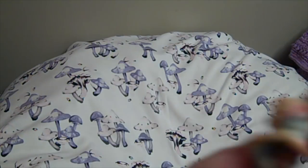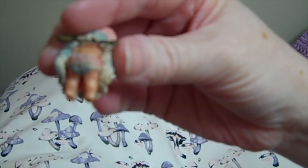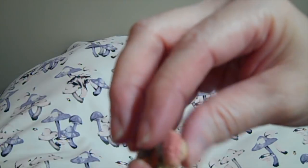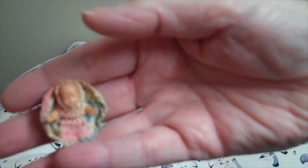Actually, is it all one piece? Yeah, it's all one piece, so it's like a hooded dress. She even has little tiny crocheted panties, and then the dress, you can see her back because the dress is lifted up behind her head, so it encircles her in the back. And then through that is a pin, so you can wear her on your lapel.